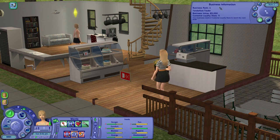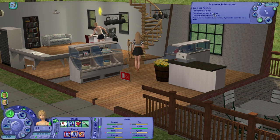it'll go up. But our business rank one, we are a tenderfoot trader. Our business value is $5,000, which isn't good at all. And customer loyalty stars is 5. So we have 5 loyalty stars, which is pretty awesome. And to become the next level, we need 2 more customer loyalty stars.